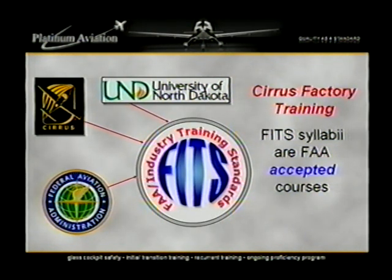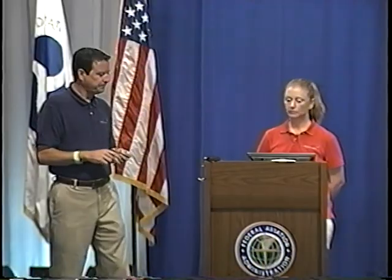So in our Cirrus training manuals, there is a syllabus and every lesson, and it's been reviewed by the FAA and found to be accepted by the FAA. So all the various methods of how to, say, fly instrument approaches have all been reviewed. Some of them are a bit different than using conventional gauges.